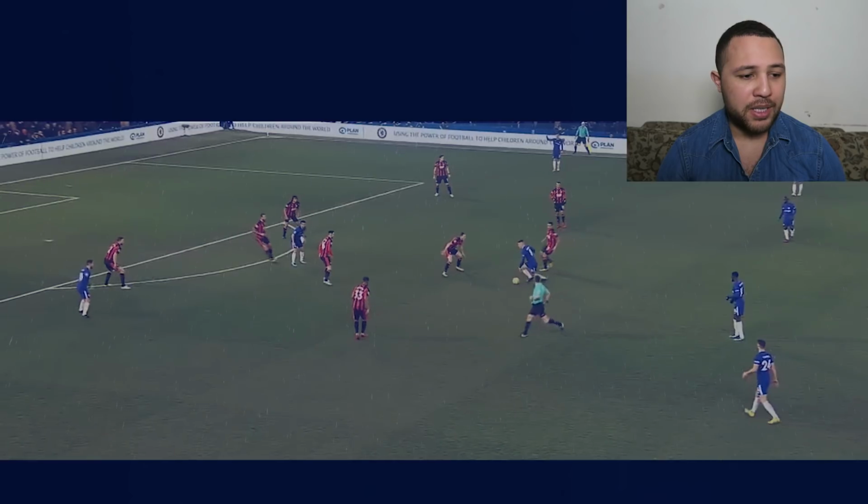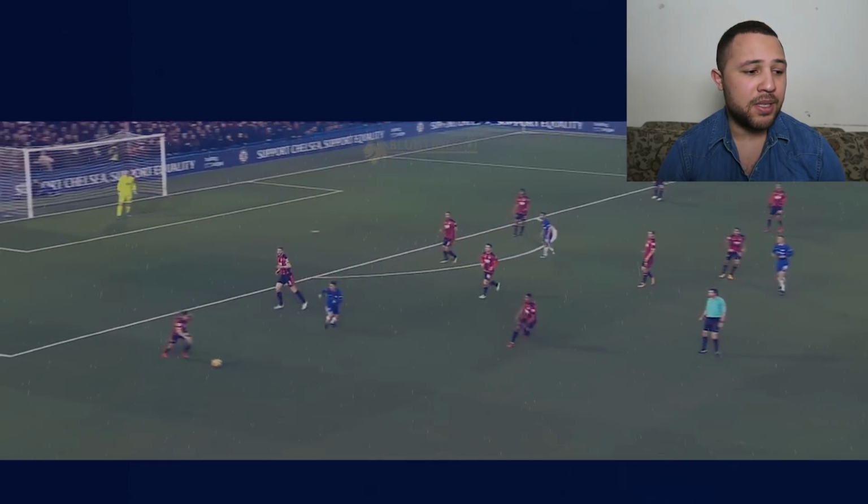And that's all due to the rigid positioning that we use. Barkley's struggling here. Of course he's going to struggle. He isn't used to the team just yet.